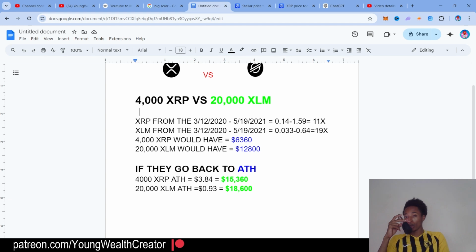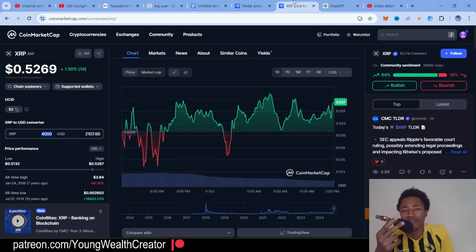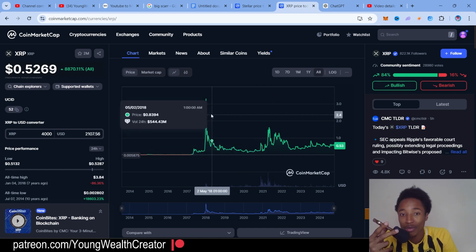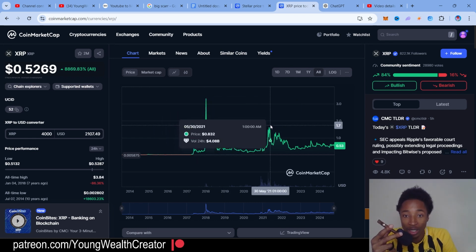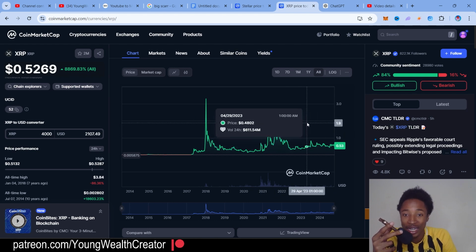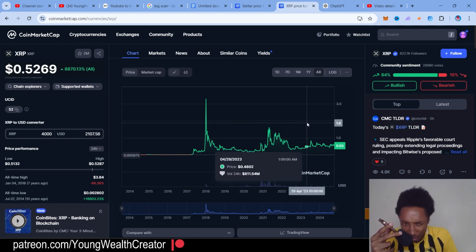With XRP, I don't know if it can even give us a 3x. I'm just being totally honest, right? Let's just look at the price of XRP. A 3x will be $1.50. I don't know if it's gonna do that, because history tends to repeat itself. Over here it went to $3.84. Then the next bull run after that, it only performed to around $1.60. So if we do a 3x, that takes us to around $1.50. A 4x is $2, a 5x is around $2.50. So we can probably reach the heights of a 3 to 4x, if I'm being honest.